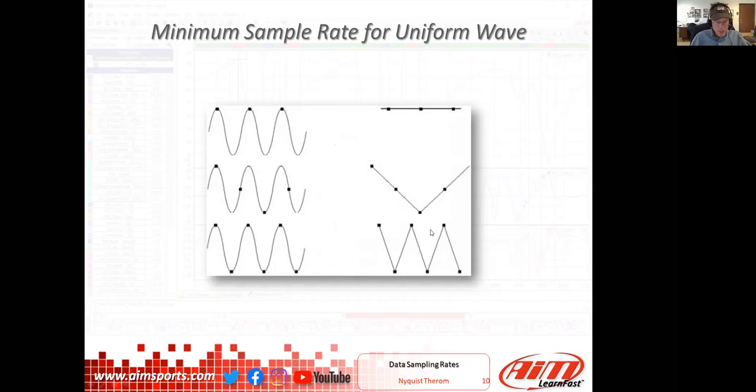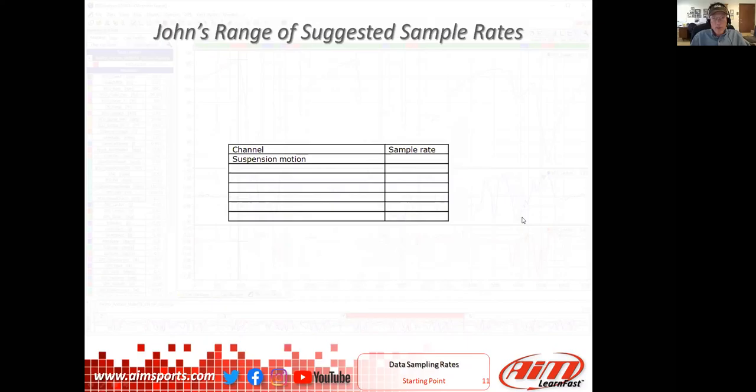Okay, so enough of that engineering stuff, enough of that science thing. Let's really get to what we're here for. We want to talk about sample rates, and let's build ourselves a little table with some sample rates. All right, now let's say I have a vibration in my car, and I want to figure out where it's coming from. And I also just happen to have some suspension sensors on my car. Yeehaw, lucky me.